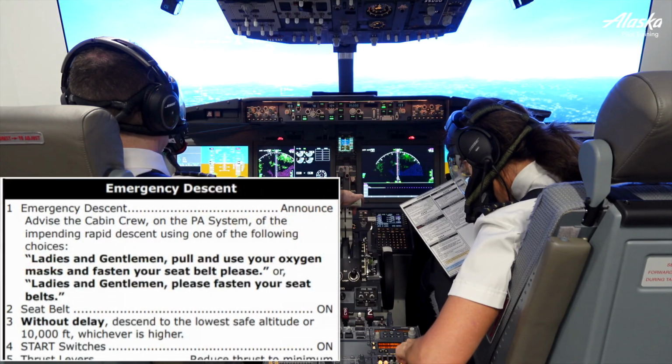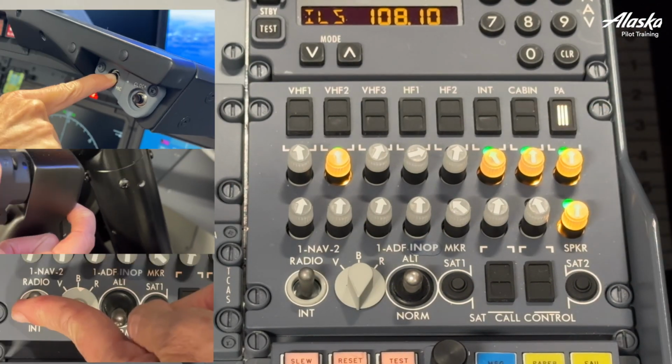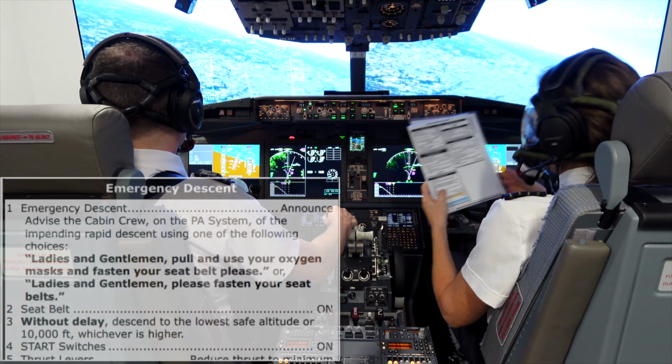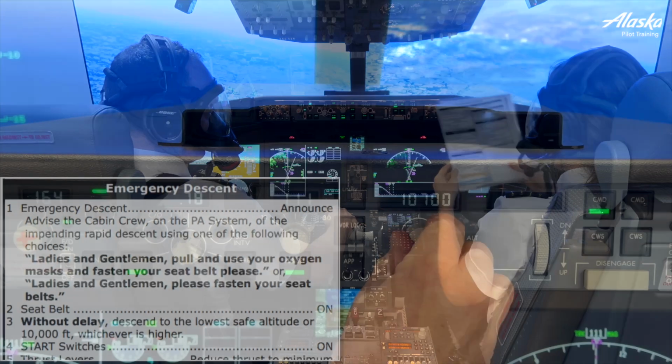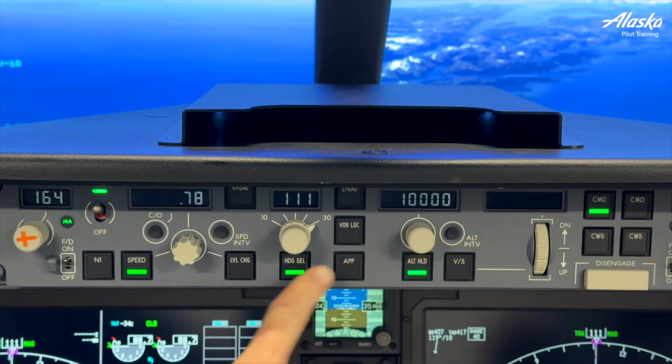Begin by announcing the descent. With the oxygen mask on, you must select the PA transmitter selector switch on, and transmit using any of the push-to-talk switches. Ensure the seatbelt sign is on. Without delay, descend to 10,000 feet or the lowest safe altitude, whichever is higher.